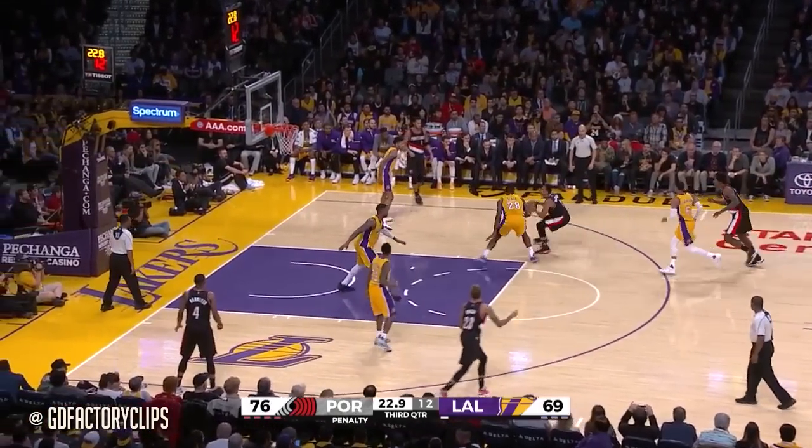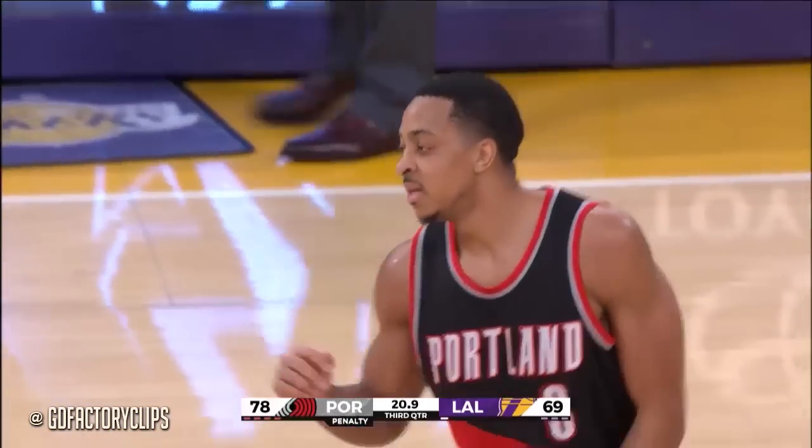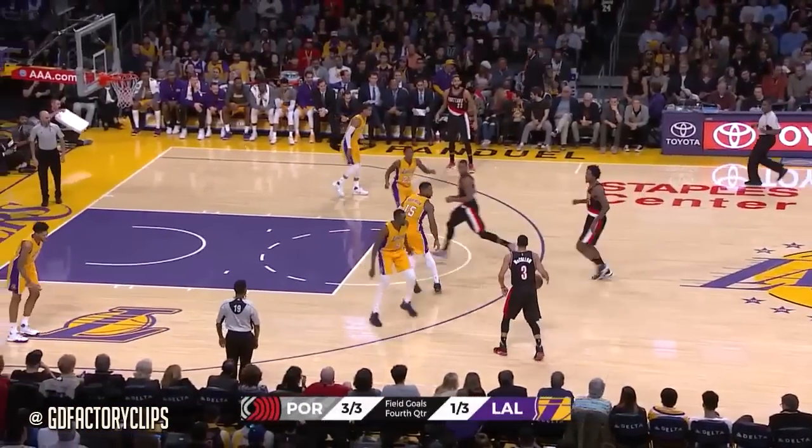He's had 9 games of 30 or better this year. Step back jumper, got it. You know what he is capable of doing. That's the same shot he missed against the Pistons. That last second shot, he gets to that spot. You want him shooting it. Terry Stotts wants him shooting it.